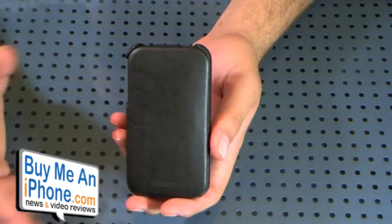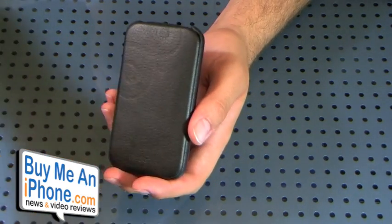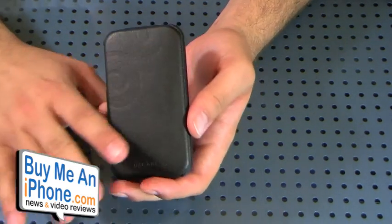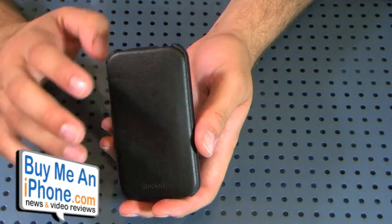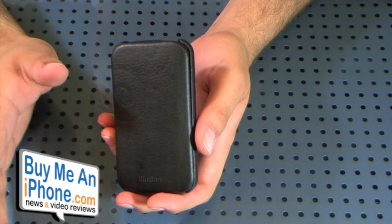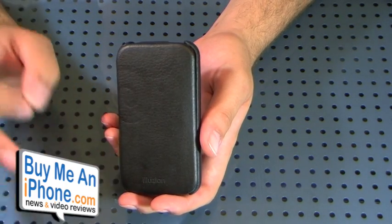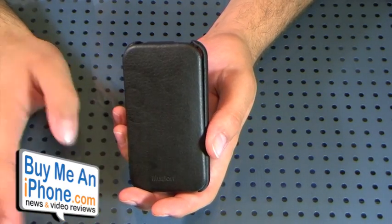And for the average person, I'm sure they would rather spend $35 to $40 on this case than $120 on the Vaha case. No issue at all there. But there is a big difference. I'm not saying that the cases Vaha makes for $120 are worth that money, but the fit and finish and the quality of those cases is much better than this one. So that's all I'm going to say about Vaha. I'm going to stop talking about it.